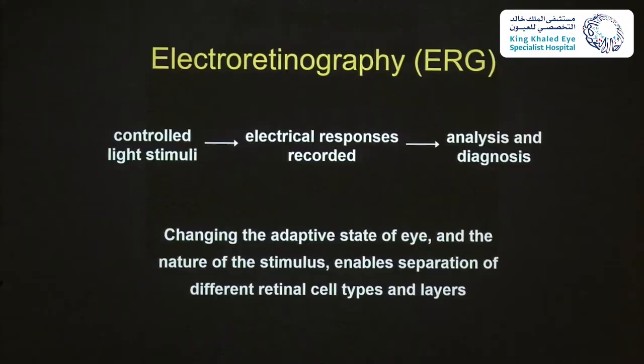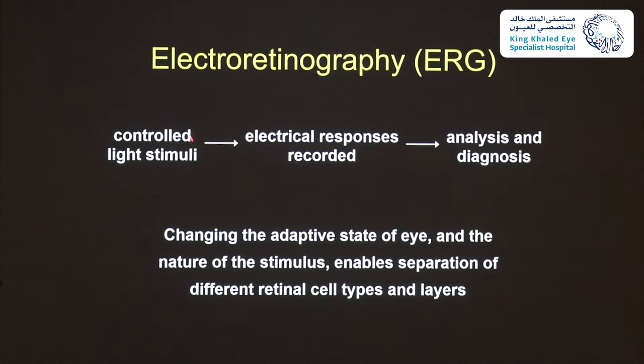So ERG represents very controlled light stimuli because, you know, it's like a machine. You have to have a standardized input so you can measure the output reliably. So the light stimuli should be calibrated and should be measured very well. And then you have the electrical responses recorded, and then you analyze the ERG, and then you make your diagnosis.